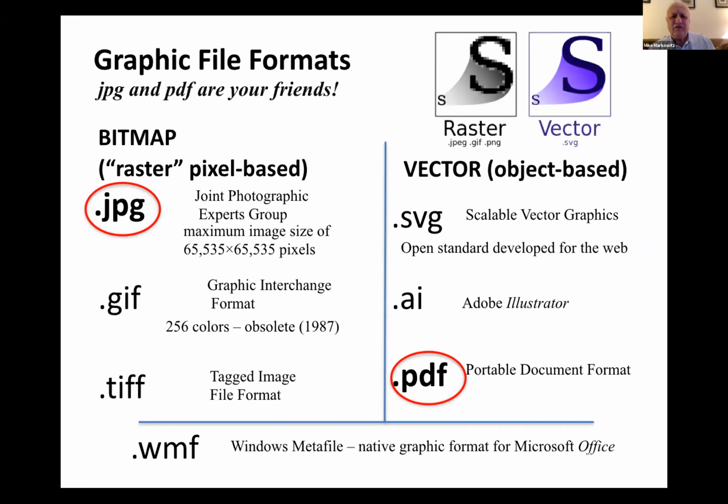The subject of graphic file formats is a very complicated one, but basically there are two great families of graphic file formats: the bitmap, or sometimes they're called raster or pixel-based formats, and vector or object-based graphic file formats. Your friends are JPEG, .jpg, which supports a tremendous range of different colors, and you can create graphics up to like 65,000 pixels square.